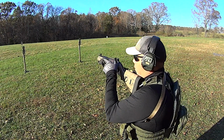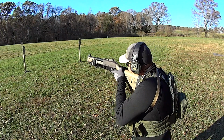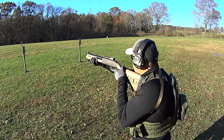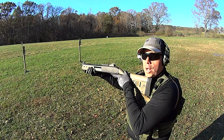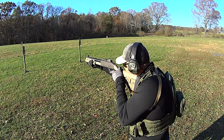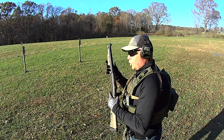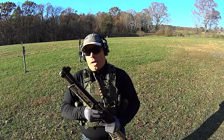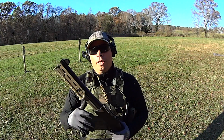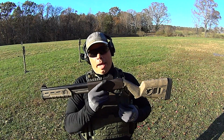Alright, now I'm going to shoot that one out there that's probably 30-ish or 40-ish yards. And I'm not quite sure where the wad went, but let me try that again. So, as you can see, even with birdshot, this thing has more than enough accuracy to put hate on that target at that distance. And this is a very compact size.